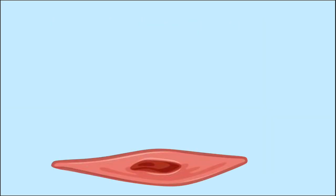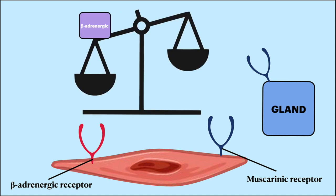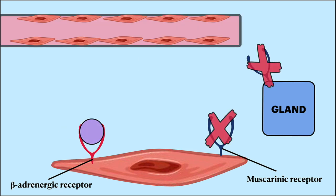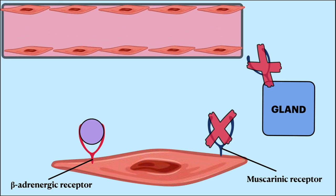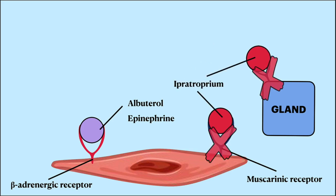Other than oxygen, what else do you think we should be making him breathe in through that mask? Well, if we zoom in on the airways again, you'll recall that the smooth muscle lining has muscarinic receptors that make them contract, which constricts the airways, as well as beta-adrenergic receptors that make them relax, which dilates the airways. The muscarinic receptors are also present in the glands that help them secrete mucus. We want to tip the scales towards the beta-adrenergic receptors to open up the lungs. If we can activate the beta-adrenergic receptors and block the muscarinic receptors, we get bronchodilation and less mucus secretion, making the airways nice and open. We can stimulate the beta-adrenergic receptor with a beta agonist like albuterol or epinephrine, and block the muscarinic receptor with a muscarinic antagonist like ipratropium.